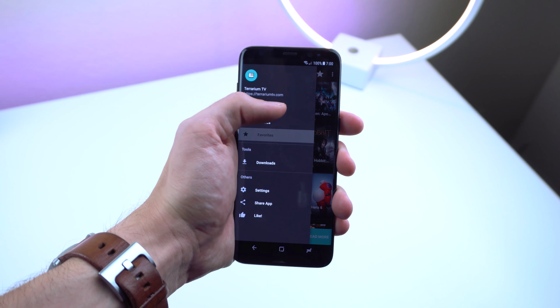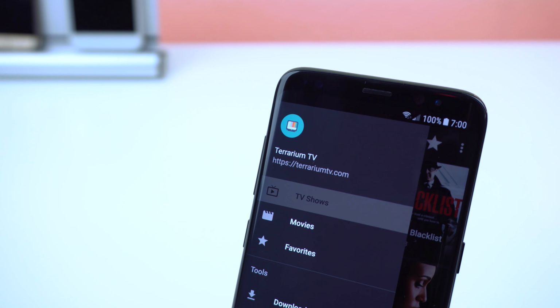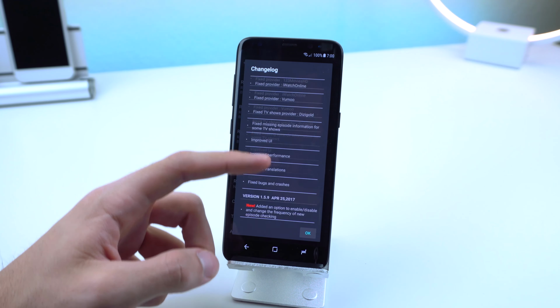Is it legal? According to the developer, it is, as it's not using any sort of torrenting method, and as long as you don't share or upload the videos, you'll be fine. For obvious reasons, it's not in the Google Play Store, but I'll leave a link to their website to download the APK, which by the way gets OTA updates.